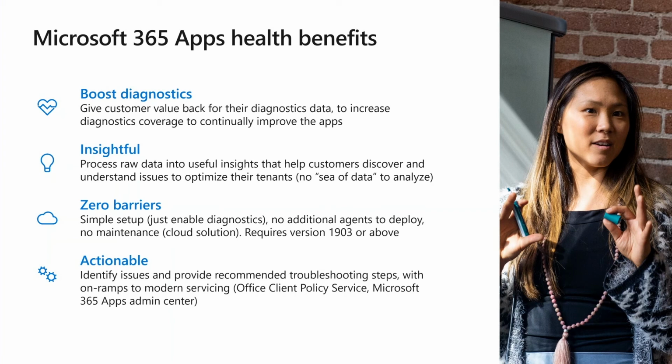It's also zero barriers, meaning that in order to get all these insights that I've been talking about, you don't have to do anything other than, first of all, be sending your diagnostic data already, which is something that you can configure with the privacy controls available in the Office applications, and just go to the Microsoft 365 Apps Admin Center on config.office.com, sign in, and voila, that's it. All these insights are already available for your organization to take advantage of.